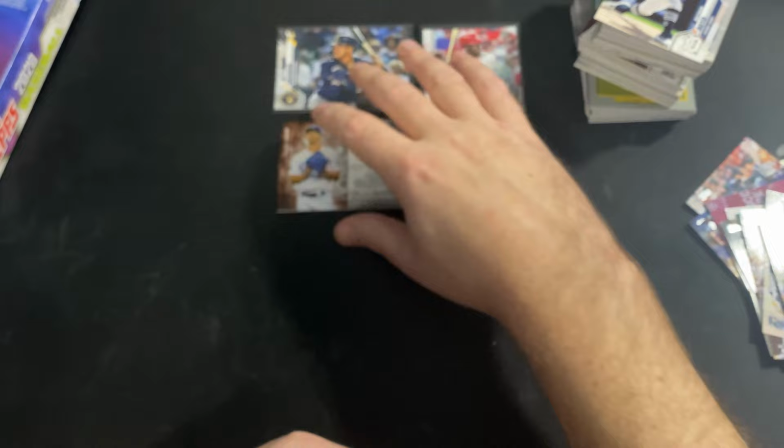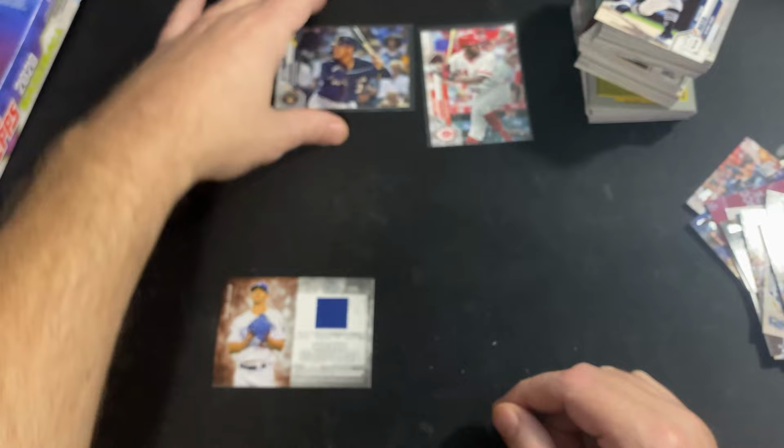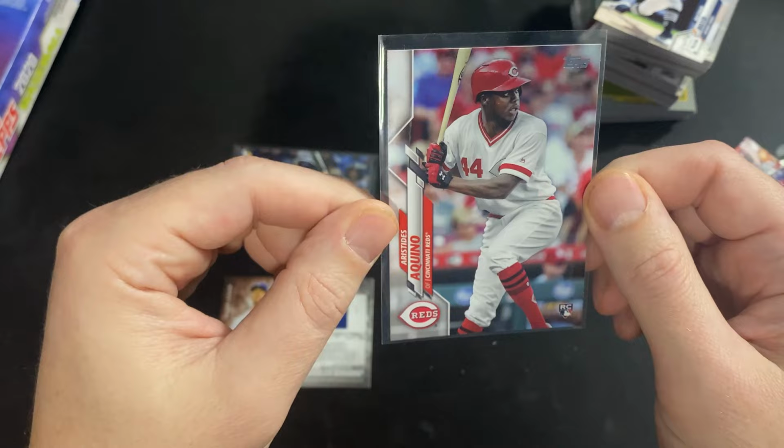But such is life, such is life. Walker Buehler game worn. Clean Trent Grisham card. And a clean Aristides Aquino. That does it for me, guys.